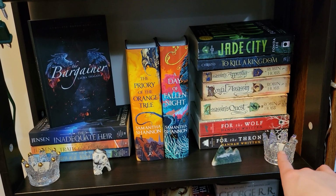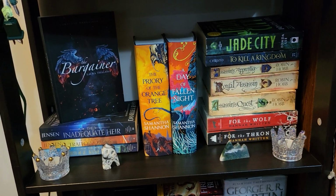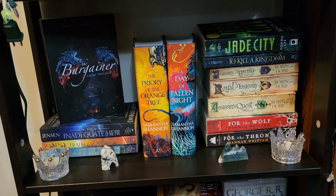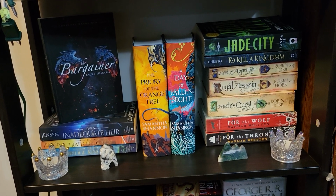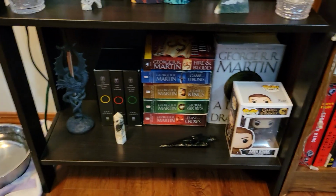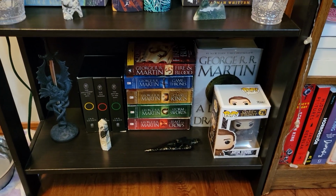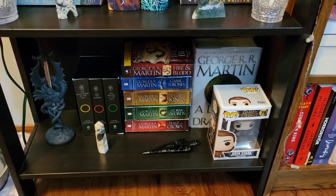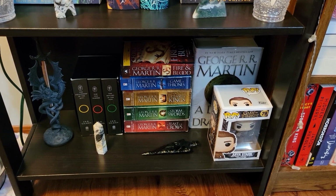For the Wolf and For the Throne, amazing duology. Love the fantasy romance there. It is a Red Riding Hood retelling, and it is fantastic. On the bottom, you can see my dog bowl on that side. On the bottom, we have some dragon things.